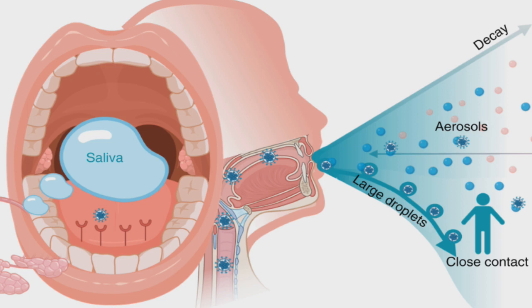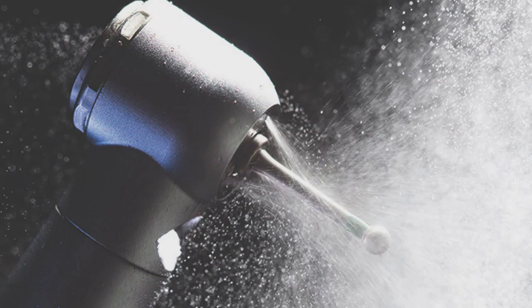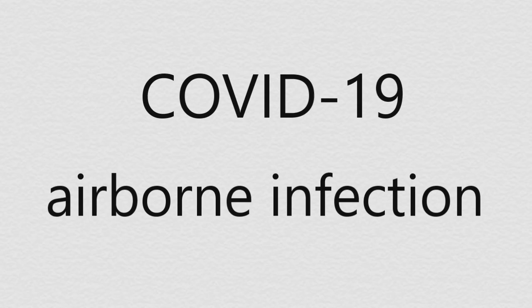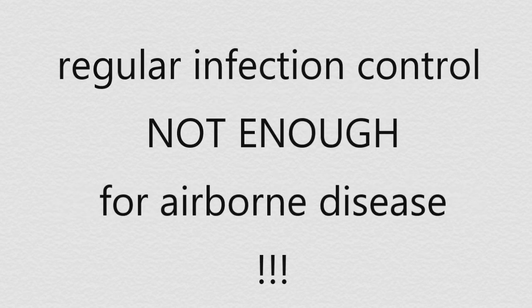We know we can find a lot of coronavirus in the mouth and saliva. A high-speed handpiece will generate aerosol. The virus in aerosol can float in the room for 3 to 4 hours. Coronavirus is an airborne disease in a dental office. Regular dental office infection control is not enough for it.